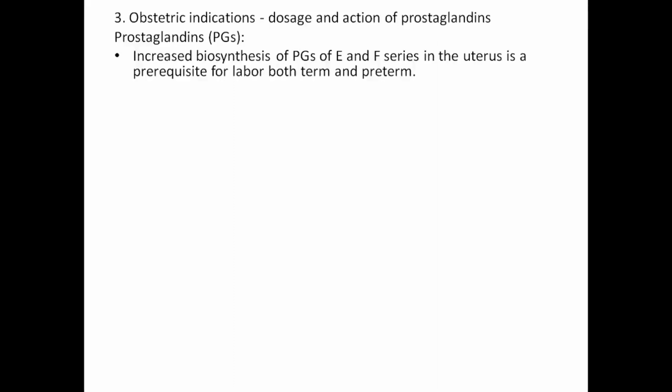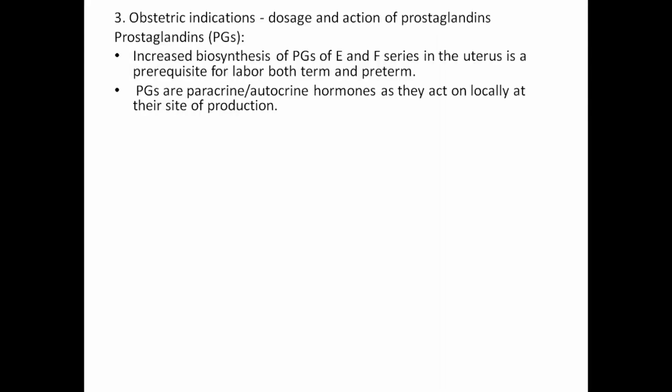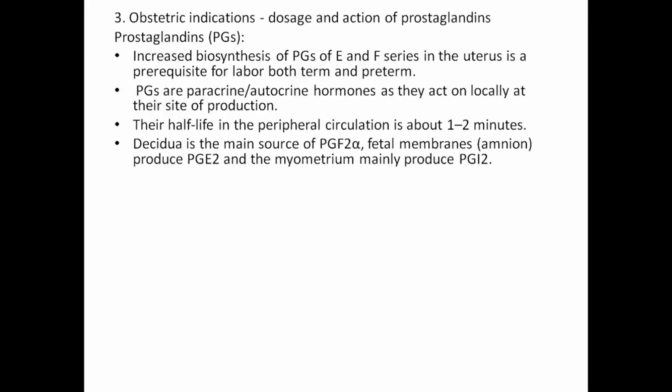And the third question is obstetric indications, dosage and action of prostaglandin. Prostaglandins increase biosynthesis of prostaglandins E and F series in the uterus, which is a prerequisite for labor, both term and preterm. Prostaglandins are para-autocrine hormones. They act locally at the site of production. Half-life is around 1 to 2 minutes. Decidua is the main source of PGF2 alpha. Fetal membrane or amnion produce PGE2 and myometrium mainly produce PGF2 alpha.